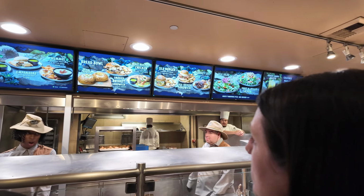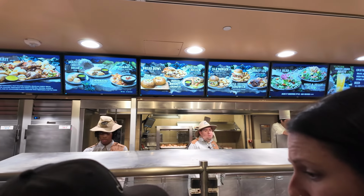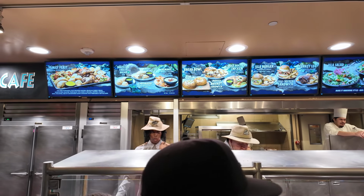What goes better after a Mario Kart race than Jurassic Cafe, Isla Burger, maybe a smoked brisket sandwich? This ain't that bad, guys. This food over here is all right. Let me give you my thoughts on this Mario ride.